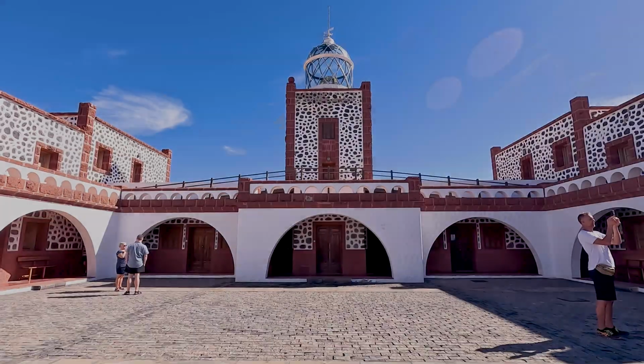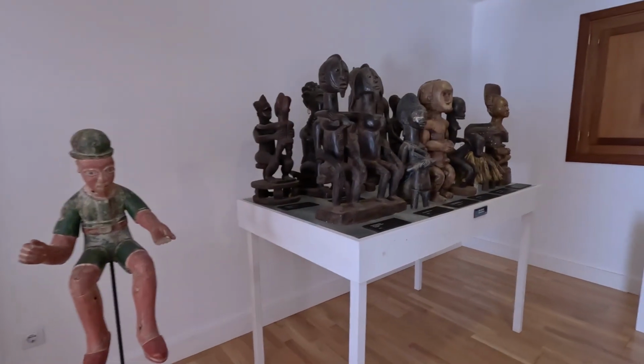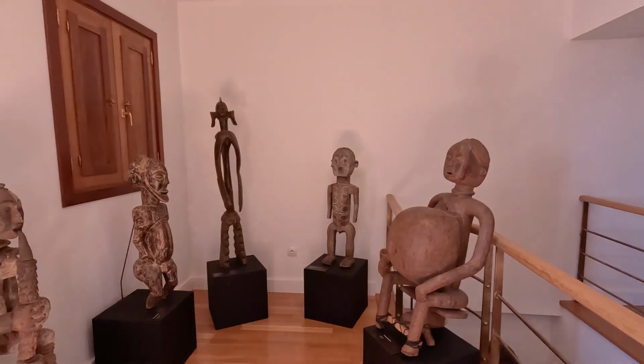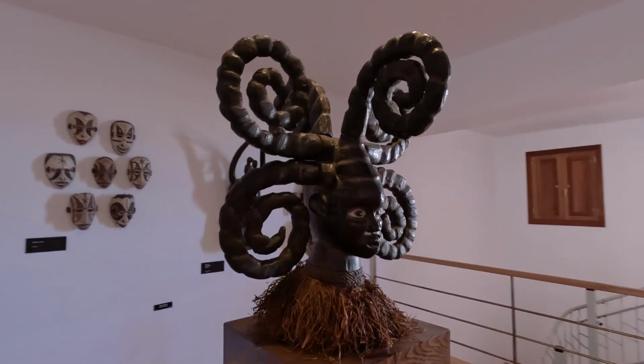If you come by during working hours, you can also visit the interior, which houses a small exhibition of African art, mostly sculptures and masks. The entry is free of charge. We spent between 30 and 45 minutes here. So we saw the lighthouse, it was really nice. Now we're going to Playa de Sotavento, one of the most famous and Instagrammable and epic beaches on Fuerteventura.